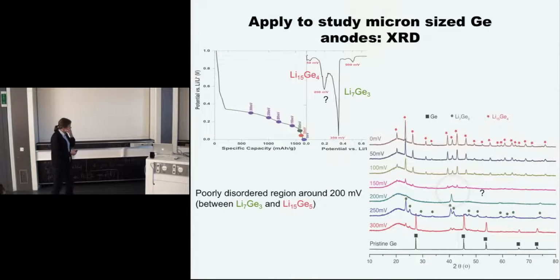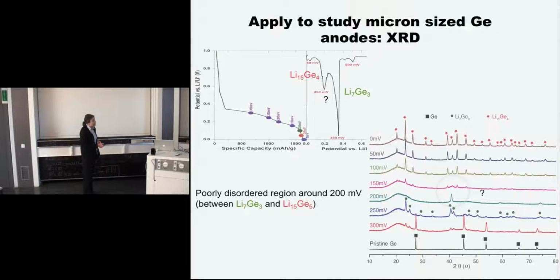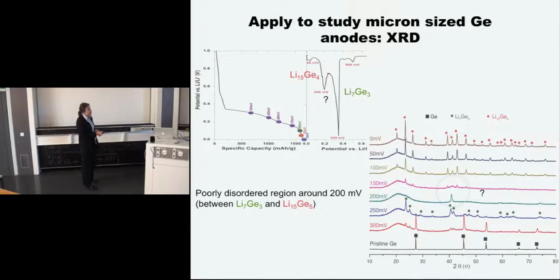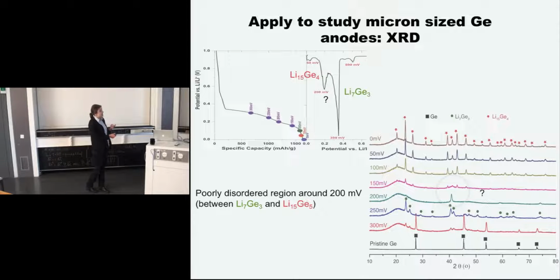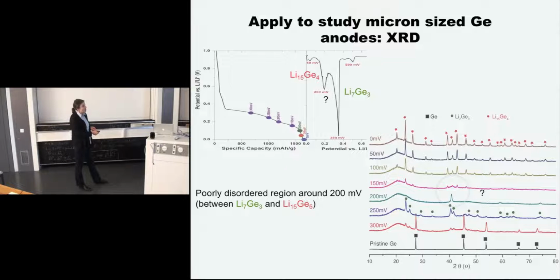So we then go ahead and we do exactly the same thing. We make lots of batteries, we stop them at different places, and we can do diffraction on them. And so here's the germanium. As you lithiate it, you can see a new phase forms. That new phase has the peak positions corresponding to the phase that was predicted from the AIRSS method. The Li7 germanium 4 phase is there. And then you get a region further on where the diffraction becomes not completely disordered.